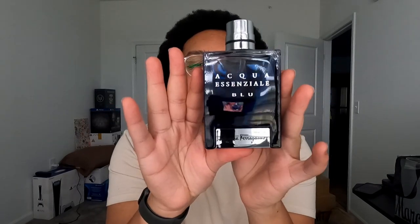I'm not trying to get the toilet no more, because I just feel like stop wasting my time. Even though the Vince Camuto was a toilet, that thing is stinging. That thing smells so good. But this is what the box looks like. This is Aqua Essenza. I don't know, girl. Honestly, I don't even remember what it smelled like. Couldn't even tell you. It kind of looked like the Dior bottle. Oh, this is backward. Let me show the back side.